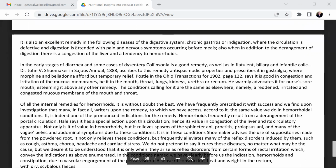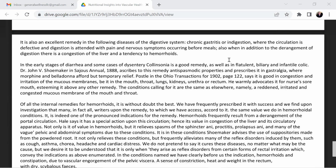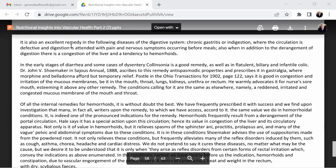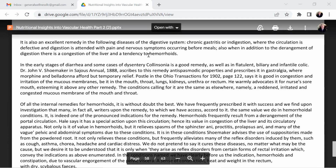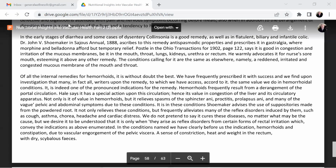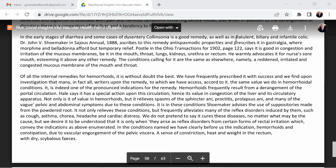Now, the other, in this, they also go into gastritis, indigestion, pain and nervous symptoms occurring before meals, and liver and tendency to hemorrhoids. There it is. This is the first time they're mentioning it in this whole article. It's halfway through the article. They talk about hemorrhoids. But look at all of the other things. Early stages of diarrhea. So think of this product really outside of the box that we have taught you. Flatulence, biliary, infantile colic.